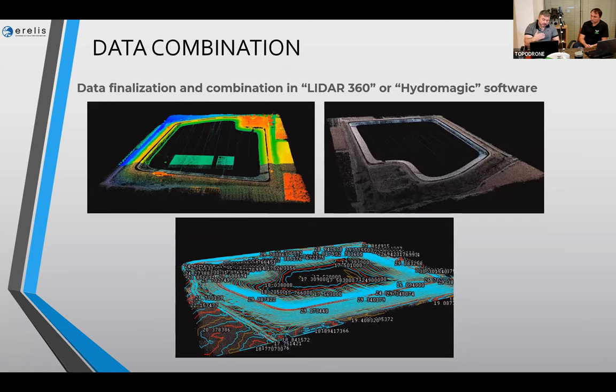So this is what I mentioned before. We get complete data of the DTM, doesn't matter if it's outside the water or inside the water.